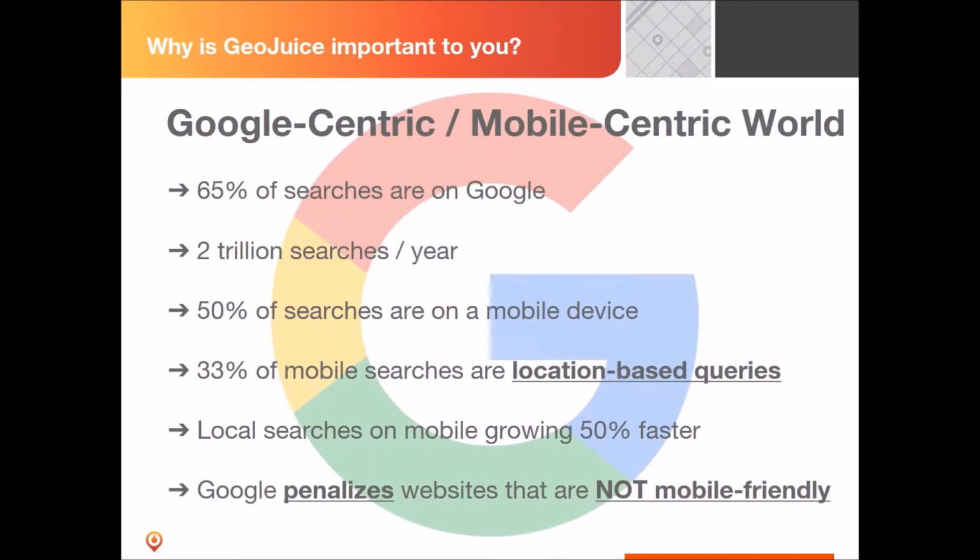So let's start at the highest level, meaning, what does Google want? And we'll talk more about that as well on another slide. But if we talk about Google, we live in a Google-centric world. Our online businesses are based on a Google-centric type of approach because it is the major search engine. 65% of searches are on Google. And also Google, as it evolves in response to people using its search engine, is becoming more of a mobile-centric world, and we'll touch upon that theme as well throughout the presentation.